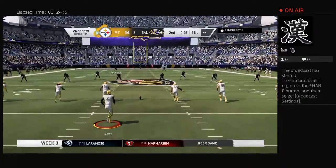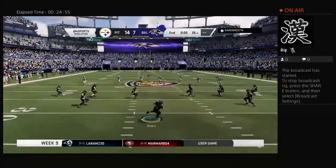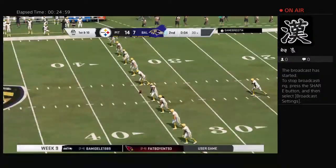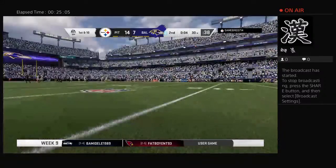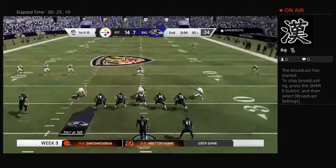Out is the kickoff unit as they run up and send this one away. Very short kick. This will be taken by one of the up men. Trying to get one more in here before the quarter breaks.